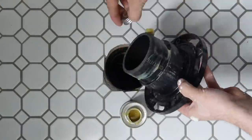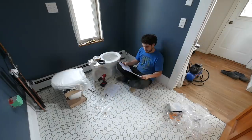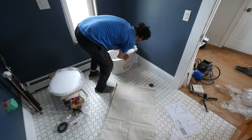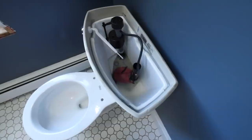Ooh, does this mean we can install the toilet? Yeah, we've been working towards this moment for months. And finally, we can add our much needed new toilet. Don't forget this. This is nerve-wracking.